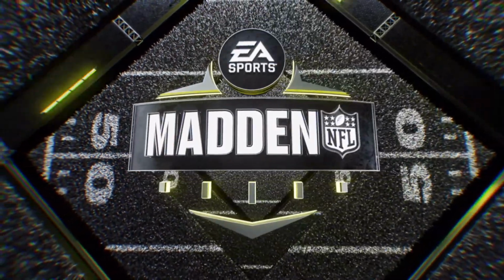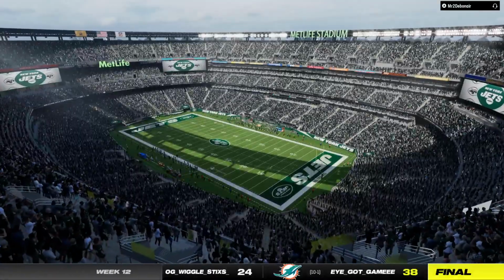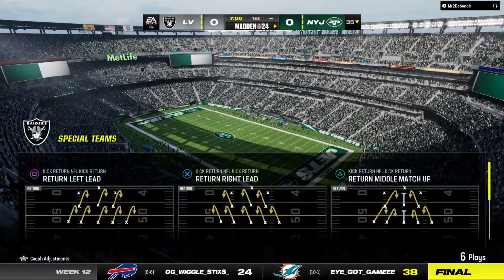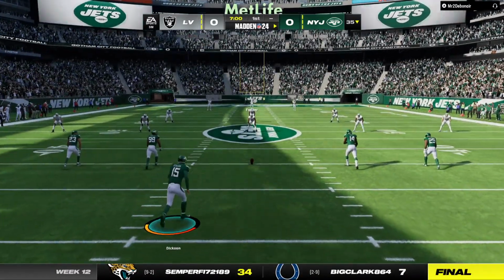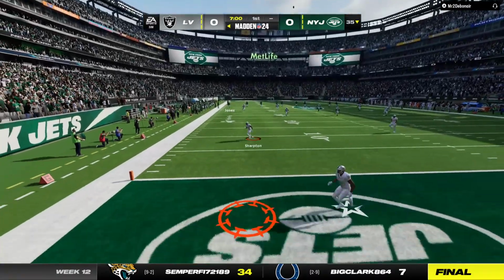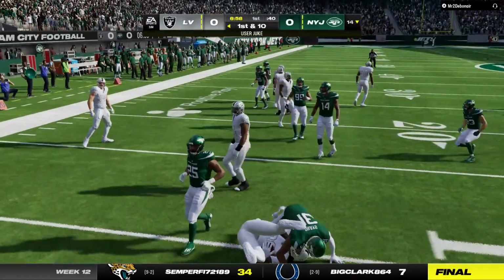From the stadium that hosted Super Bowl 48 back in 2014, there's a look at MetLife Stadium here in East Rutherford. Today, Week 12 of the NFL season is upon us, and we've got a good one in store, as it'll be the Las Vegas Raiders taking on the New York Jets. The final playoff push is upon us. It's Week 12 of the NFL season, and we're underway on EA Sports. They'll elect to bring it out here from the end zone.